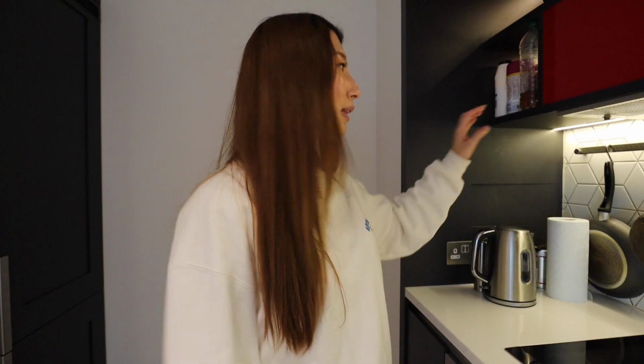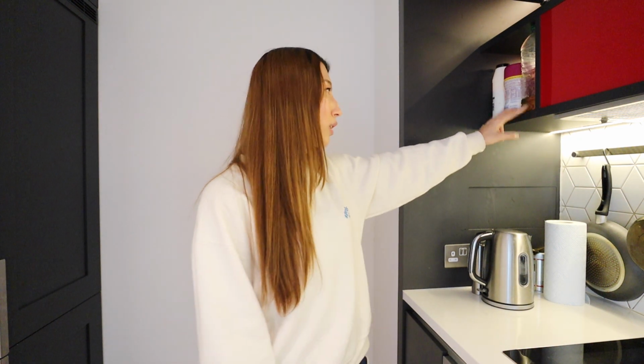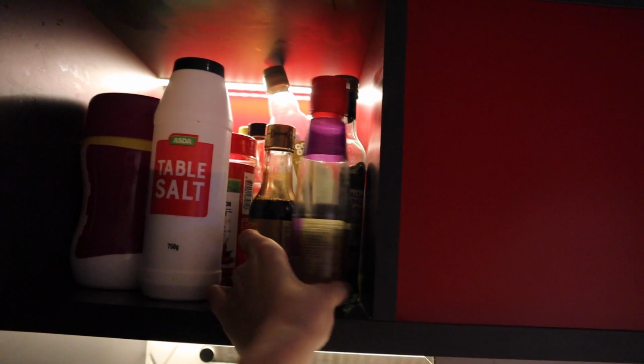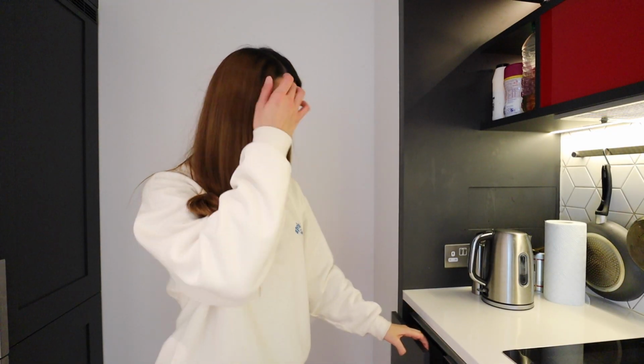But because my luggage is overweight, I took some of the stuff out, and the cups were one of them. And then over here, I just have spices and things I reach for regularly, like oils, sweetener, salt, pepper, etc. Like taller bottles. And then I keep smaller bottles inside this drawer here.